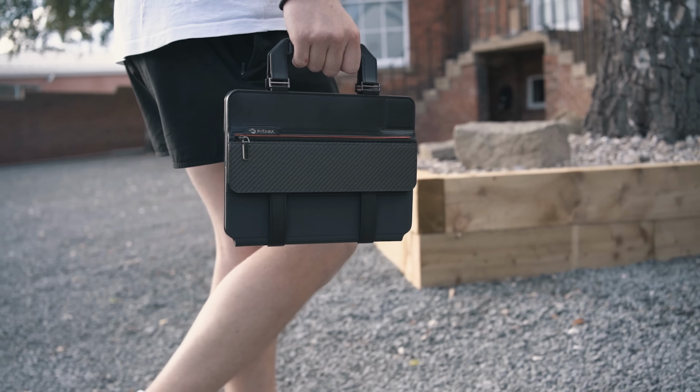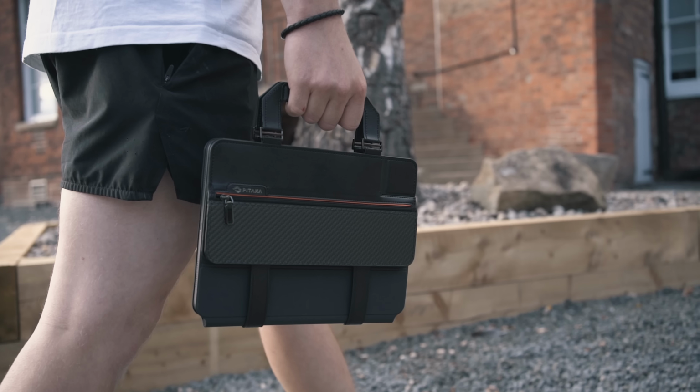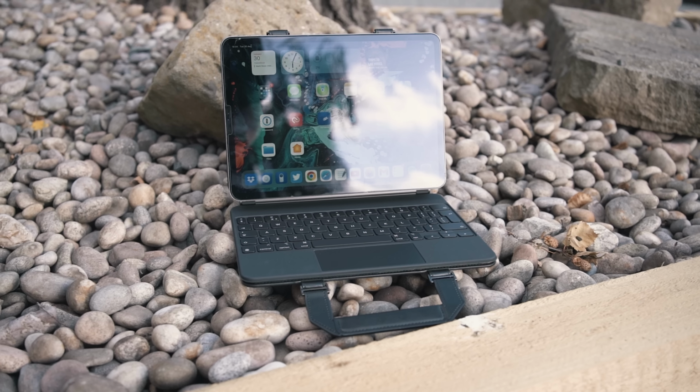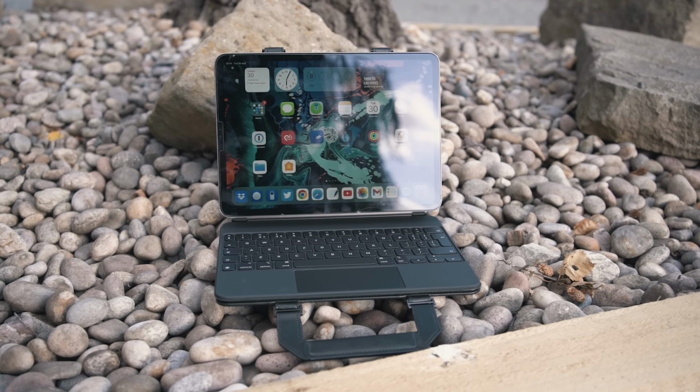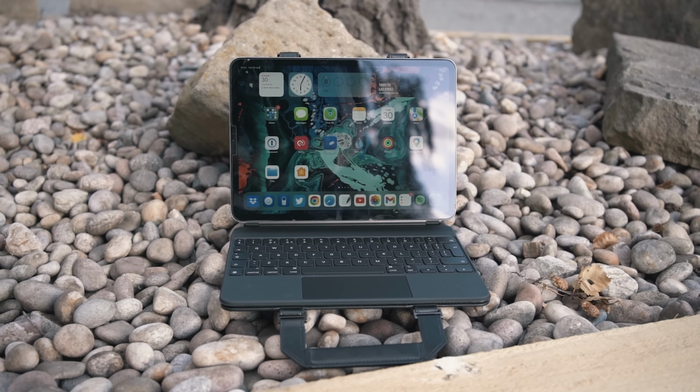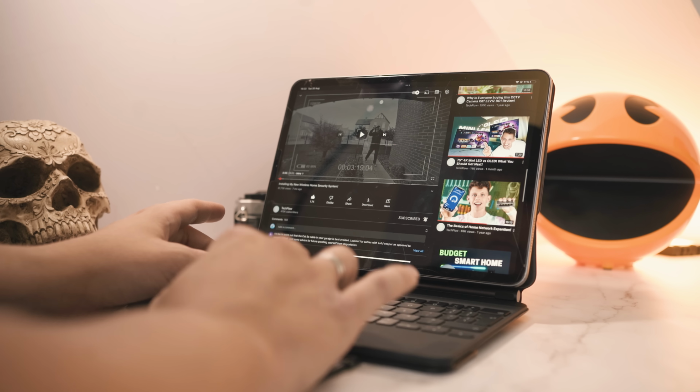Now, something else we picked up from the same brand as well is this Pataka. Well, it's a case right here for my iPad, which I have absolutely been loving recently. So we picked up this keyboard for the iPad, and it's really, really cool. But one thing I found is that it picks up fingerprints like a madman. So securing it in this case has been a godsend.